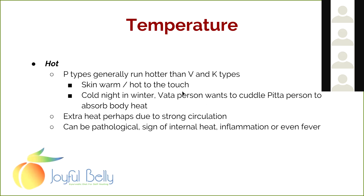And Pitta people generally have hotter skin than Vata or Kapha types, and their skin will feel warm or hot to the touch. But Vata and Kapha people tend to have cool skin, but a Kapha person doesn't feel cold. So Kapha will have cool skin but feel really hot on the inside.